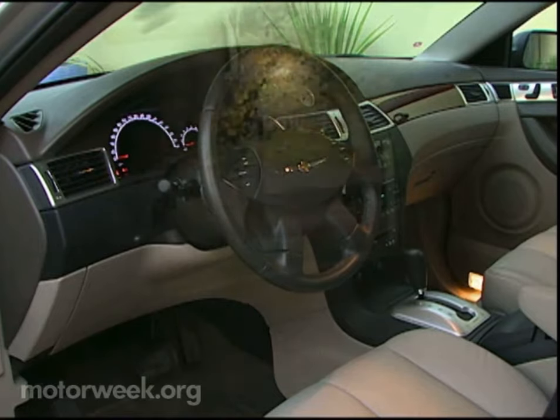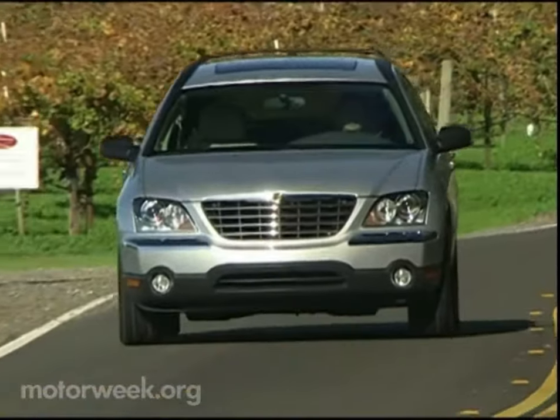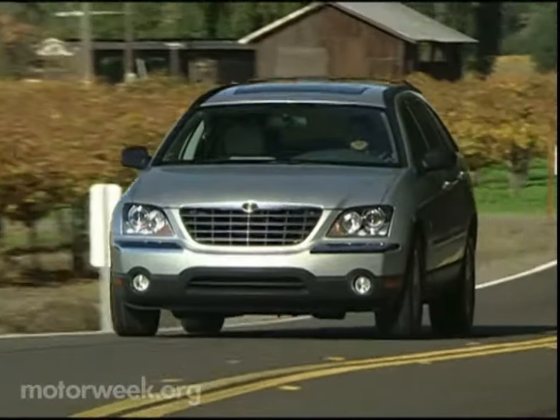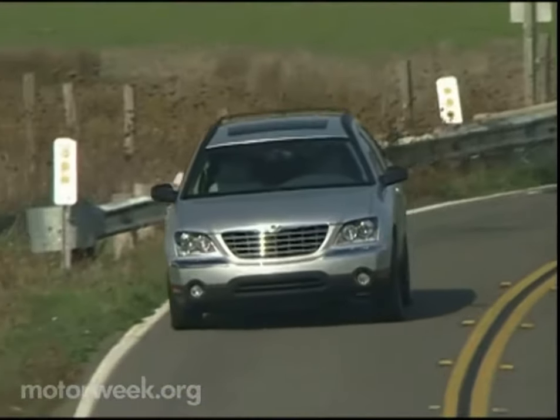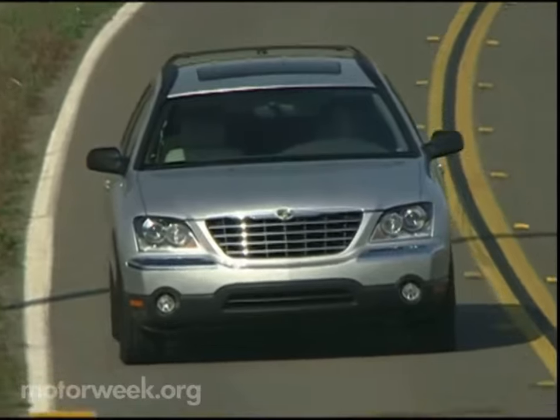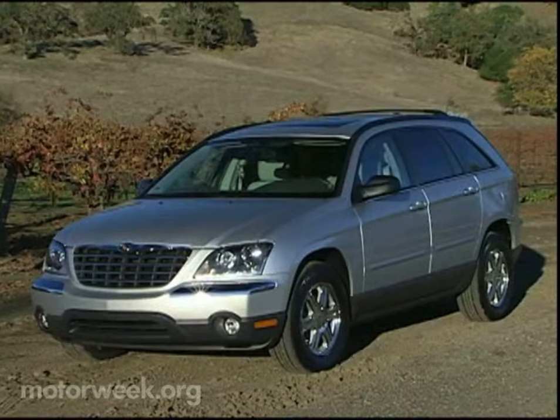you have a sports tourer. Innovative? Well, the Pacifica is an even posher way to travel than the Lexus RX 330, and it makes no pretense about going off-road like the Acura MDX or BMW X5. So, okay, for our crossover vehicle, it's innovative. But first and foremost, great looking.